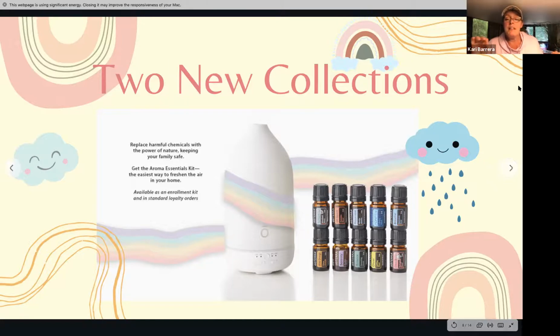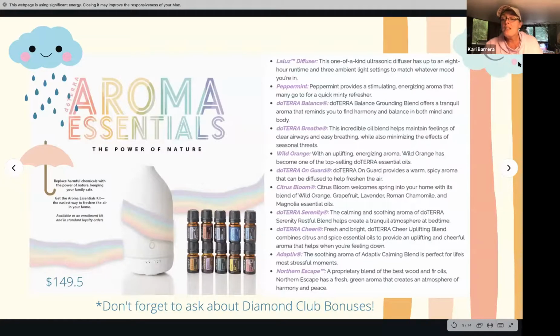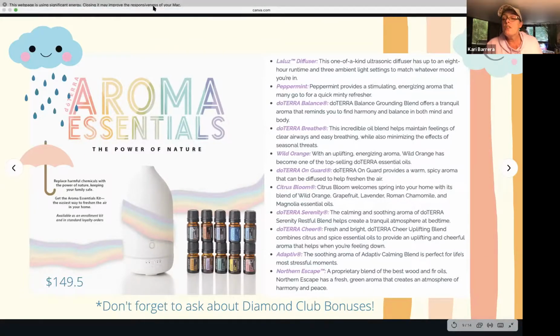Uh-oh, I need to plug in my computer. Somebody speak on this for a second because I need to plug in my computer, but we have 2 exclusive oils in here. You get the La Luz. It's an enrollment kit, right? I'm going to switch over here for the breakdown of this while I grab my charger. So I'm going to turn it over to whoever unmutes themselves and takes over sharing on this one.